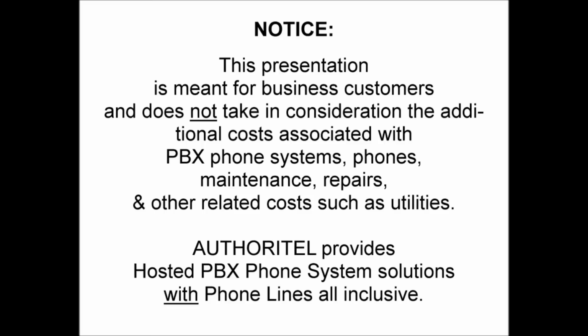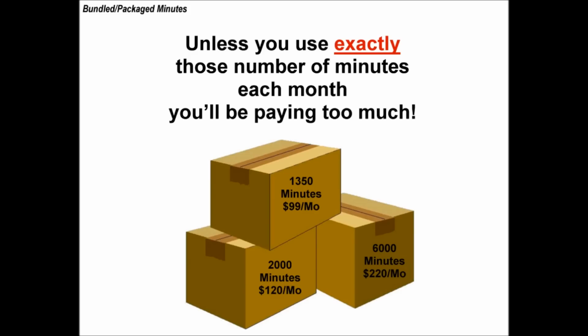How many minutes does your calling plan come with? The chances are you'll never be able to talk the exact number of minutes your plan includes. Hopefully you're talking less than what you've signed up for, and you know very well what will happen if you go over your included minutes. That's right, you can kiss your savings goodbye. With bundled minutes, unless you're using exactly the number of minutes included with your plan, you'll be paying too much.